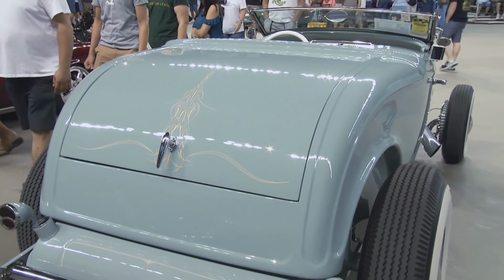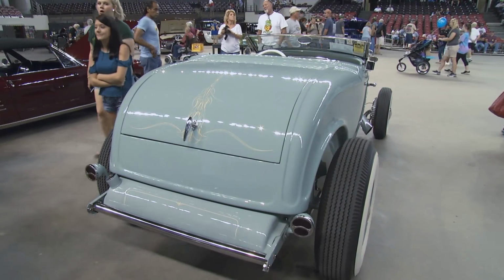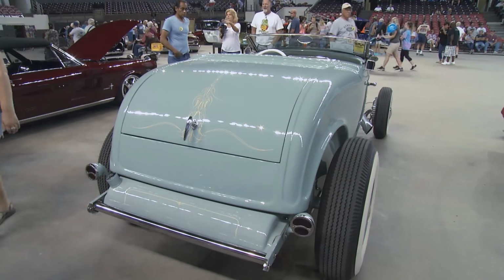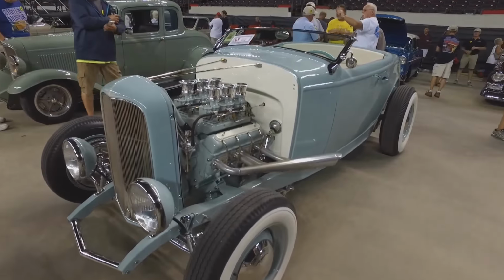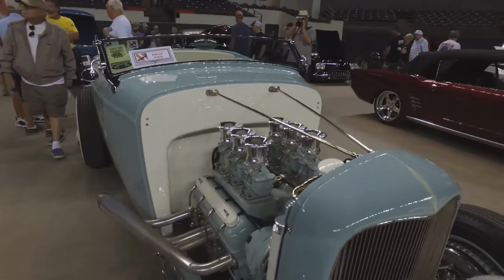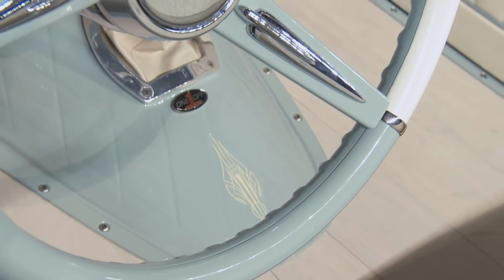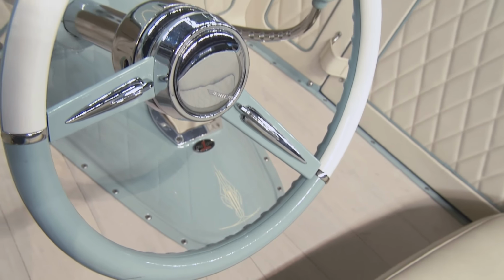Believe it or not, we built the whole car in 72 days. That was on nights and weekends. And that's not just I have a full shop that we do it professionally, but on nights and weekends, the guys got together and helped me do this for the Charlotte Good Guys show last year.